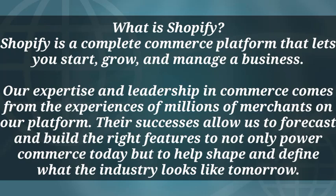What is Shopify? Shopify is a complete commerce platform that lets you start, grow, and manage a business. Our expertise and leadership in commerce comes from the experience of millions of merchants on our platform. Their success allows us to forecast and build the right features to not only power commerce today but to help shape and define what the industry looks like tomorrow.